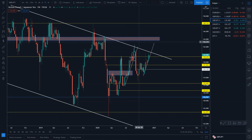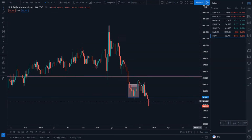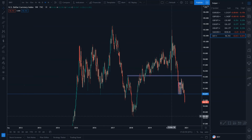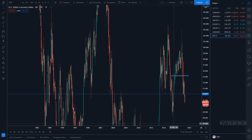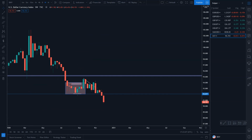Another short one, just quickly running through the currency pairs. Dollar index once again broke below quite nicely last week. There's a lot of space to the downside, to 88, 88.50 would be quite nice. Very nice even star here, and now looking to push much lower.